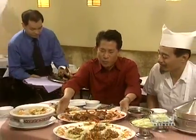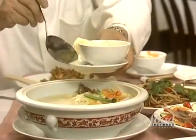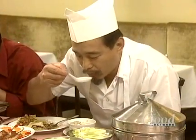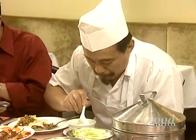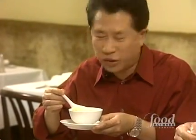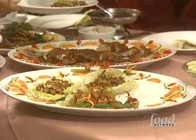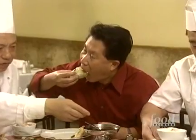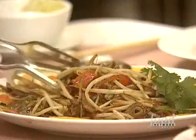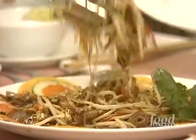This is the roast Peking duck. Mm. Duck soup with Napa cabbage. Wow. Minced duck served in a lettuce cup. Thank you so much. Double duty duck with bean sprouts. Mm.